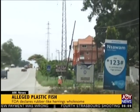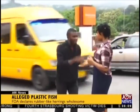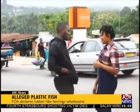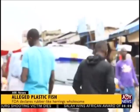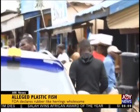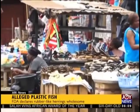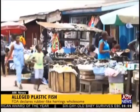It's a sunny day in the Nsawam township. We have come to meet a family alarmed by what they discovered as an unusual type of fish now on the market. We decided to get into the market and see for ourselves what this looks like. From the fringes of the market right through to the center, women are lined up with smoked herrings, mainly from Ivory Coast, they tell me.